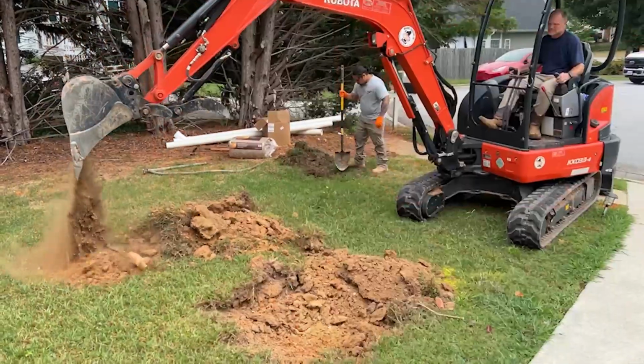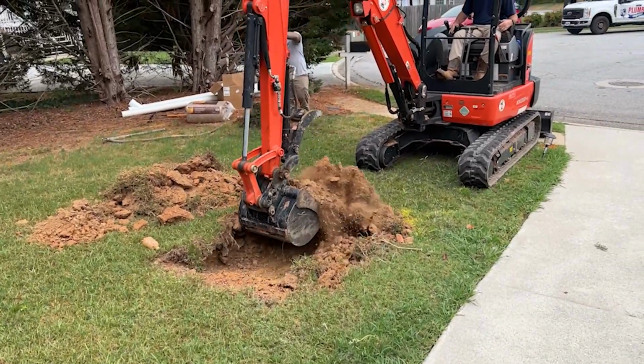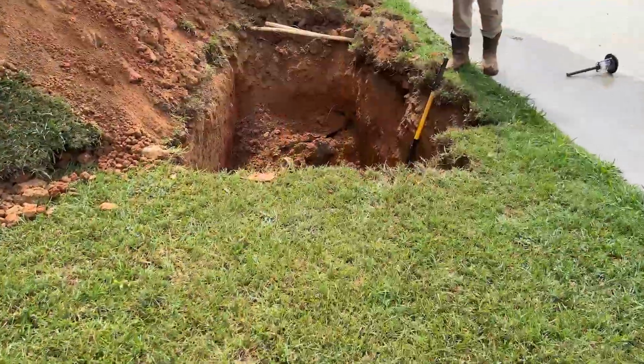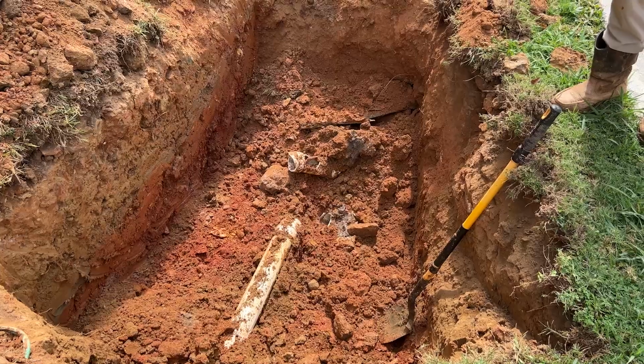In fact, it happened on my home. See here in this video where the bulldozer or the tractor basically came and excavated my front yard, and I kid you not, we ended up finding a big tree root there. And the good news is the inspection caught that. However, I want to mention one thing.